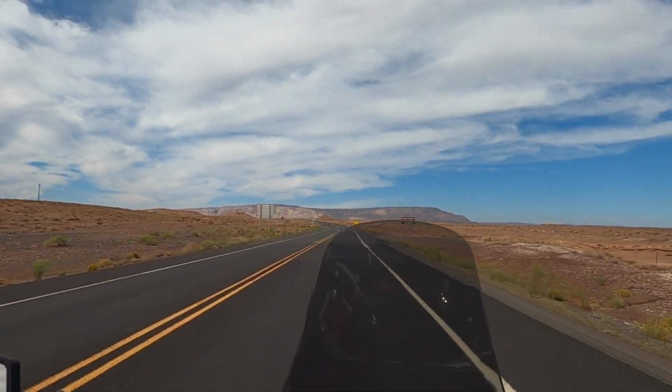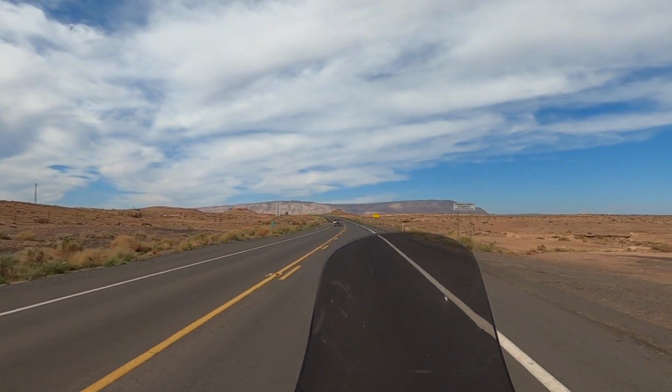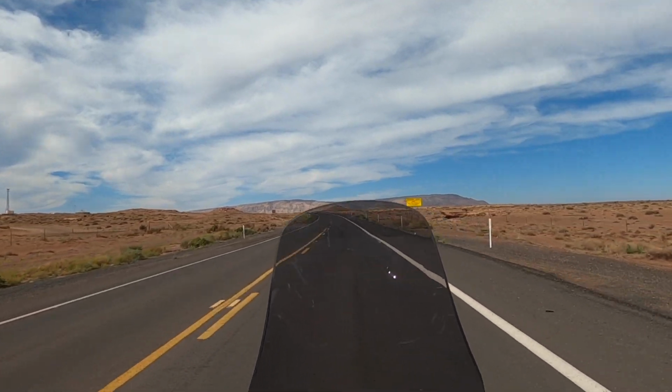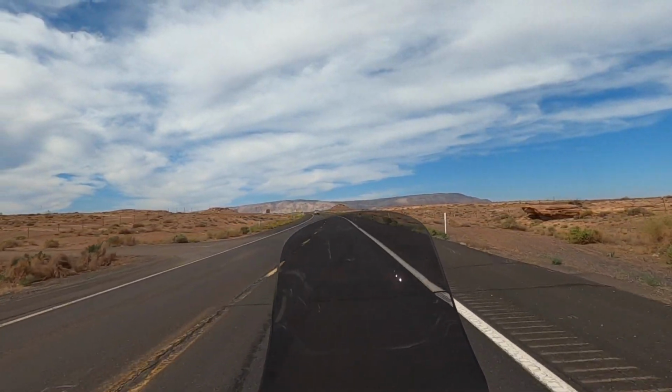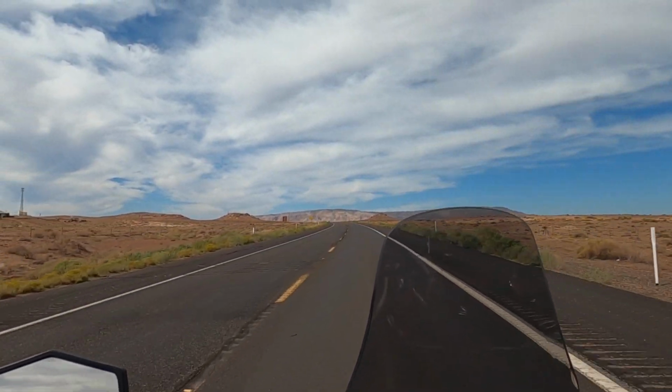All right, we are heading into the Grand Canyon from the east entrance. We've got 27 miles to the park, and I have never been down this road before, so I'm excited to stop at some of the vistas and get some great pictures and just views. Enjoy the park.